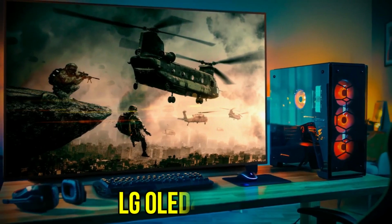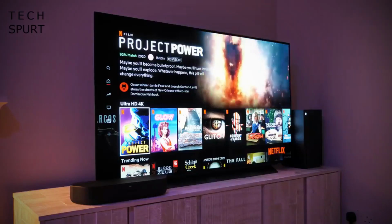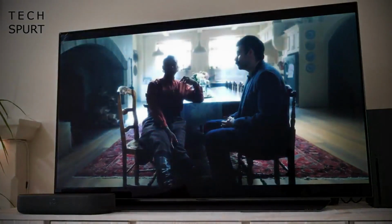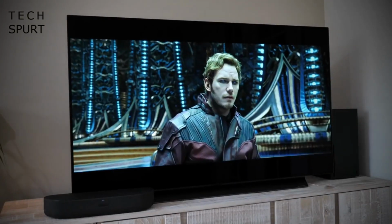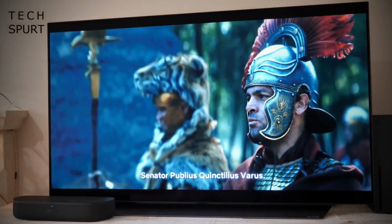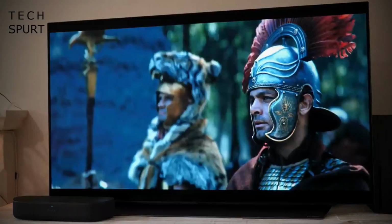Next on the list we have LG OLED 4K CX-PUB. The best monitor for PS5 is not a monitor if you want something bigger. The LG 48CX OLED is a 4K television that we used as a monitor, and its OLED display delivers excellent picture quality and gaming performance. With inky blacks, the self-emitting pixels offers a near-infinite contrast ratio. Because of its superb black levels and vast color range, HDR also looks wonderful.